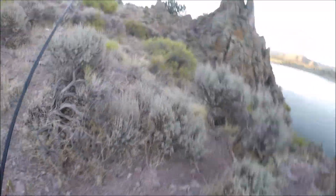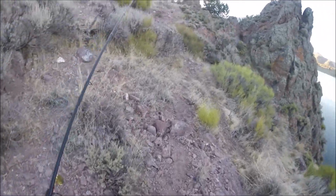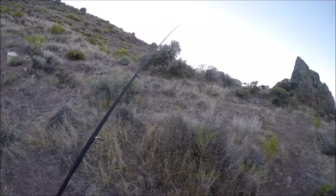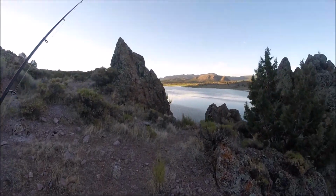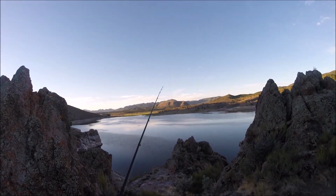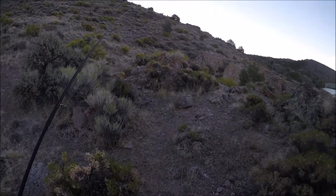So I start the hike to climb to the north side, and I fall on my butt. It's actually quite a little bit challenging to get over those hills there. But let me tell you, when you get to the top, the view is worth it. Look at that. That is just gorgeous. That's worth the price of admission right there.